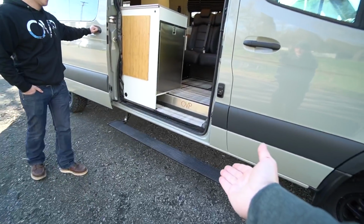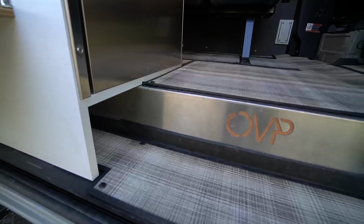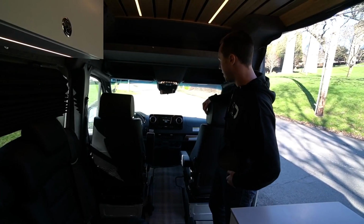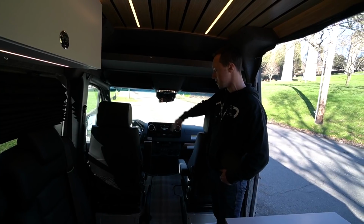Oh, AMP Research step. Must have in the 4x4s. I love this area, and I love how you guys have made it into its own zone, I guess. Obviously, we have the fully loaded Sprinter, so we got the 10-inch display and all the goodies up front.